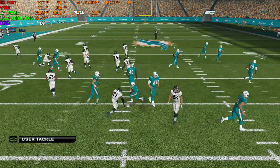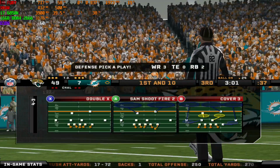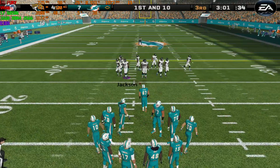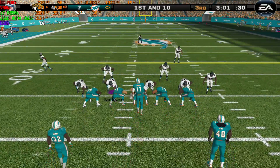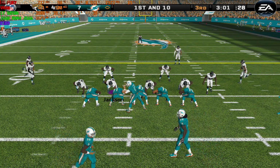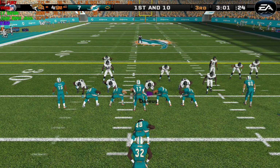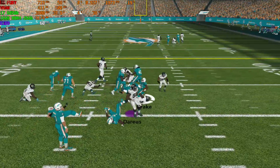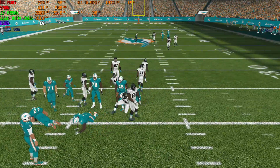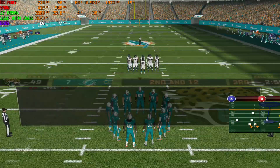The defensive unit forced an interception the last time they were on the field. On the return. First and 10 at the 24-yard line. Jacksonville comes out in a 4-3. Hands off to the tailback. Campbell is there for the tackle on the carry at the 22. Awesome. And he chases him down behind the line of scrimmage for a loss.